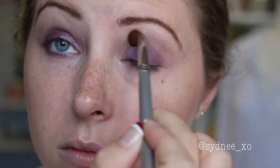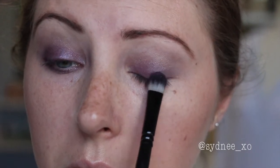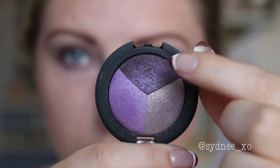So just keep buffing until that line has softened and it's blended well. It might take you a while. I would suggest a different crease color, but I really wanted to focus on using this trio. And I'm just going in and re-intensifying some of the pigment on the lids and using the in-between purple shade left over on the brush to help soften it.